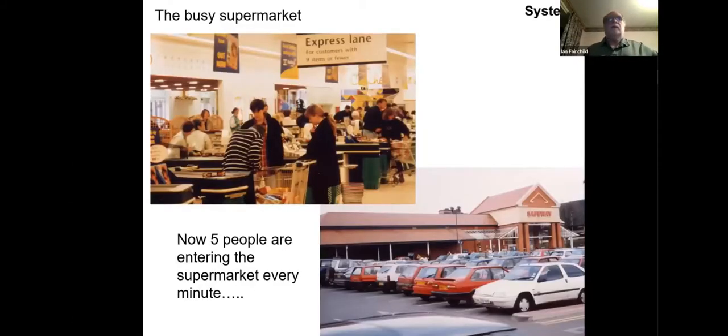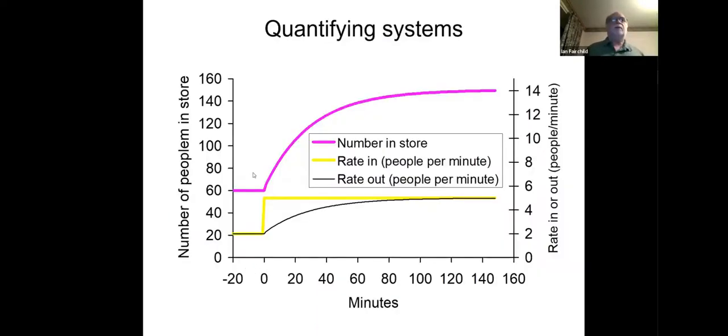Now we can see what would happen if 5 people started coming in per minute. The number in the store would rise, and then it would gradually flatten off at a level of 150 people in the store. That's 2.5 times more people than were there before, and the rate at which people are leaving per minute also rises until it reaches 5 per minute going out. So the system responds quite nicely in that way. That's an example of people shopping.